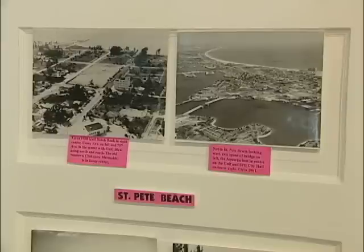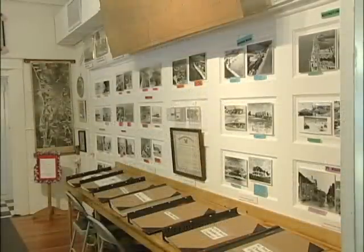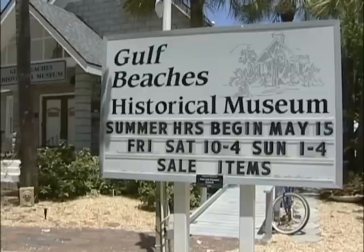Well, this is, of course, the original church on the island. And the lady who owned it left it to the county with the understanding that we would become a museum. We've been a museum for 15 years. And for 15 years, visitors have been able to see what our Barrier Islands were like in a bygone time. So, come out and reminisce as you take a walk through all the history that the Gulf Beaches Historical Museum has to offer.